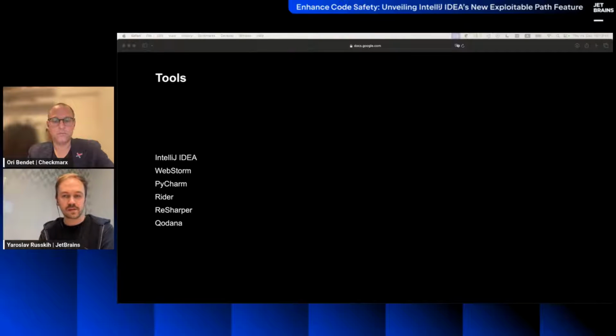And this is the list of tools which, from this autumn, support this exploitable path thing, which has this data inside themselves. I'm going to show you a demo later. This exploitable path is expected to help a developer to deal with noise, and it could help prioritizing dependency updates, so you could check what's exploitable and do the rest later.